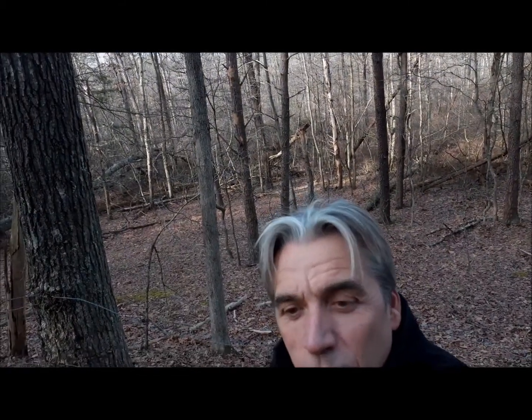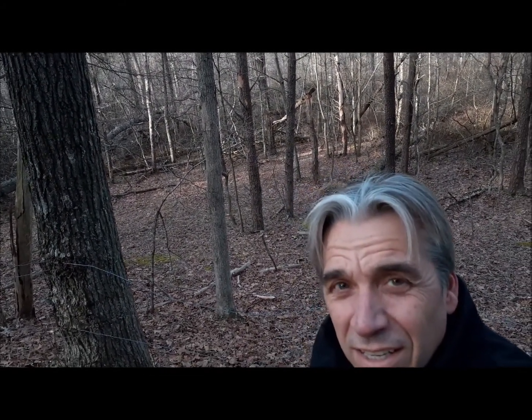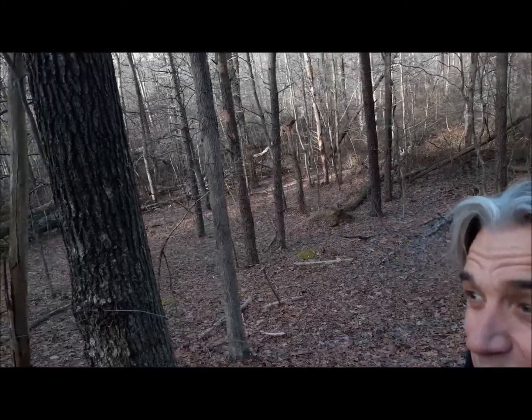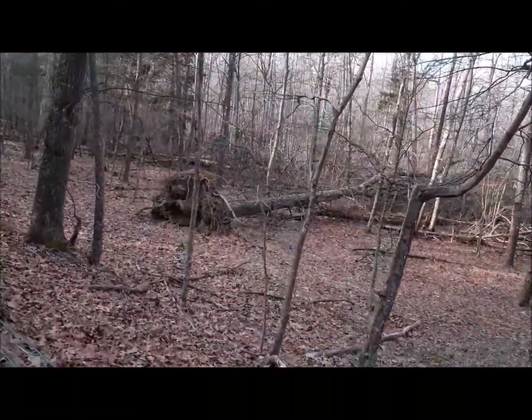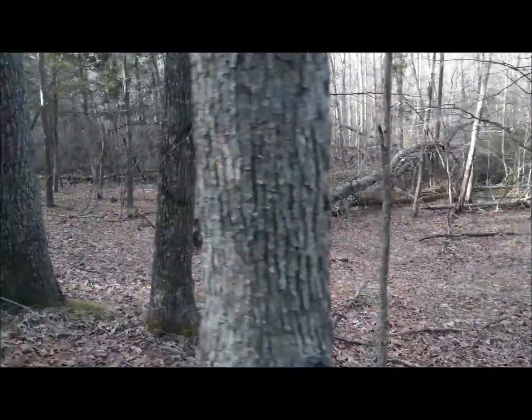So, we're walking some more in the eastern woodlands. Let's have a look. Who knows what we'll find? We're gonna walk together. Let's do this. Go. Hey, look at that big tree. That is a big tree that's down there. Look at that root ball. Holy cow.